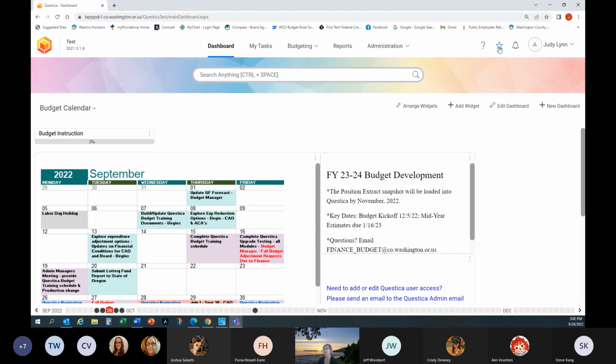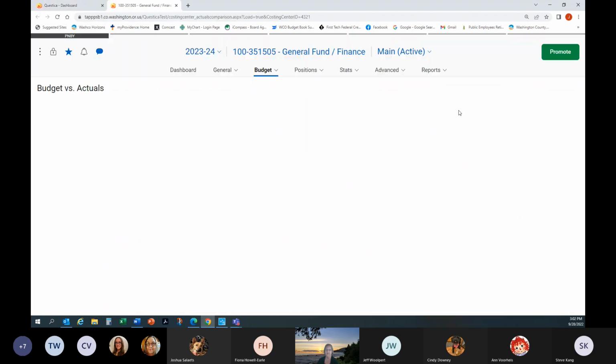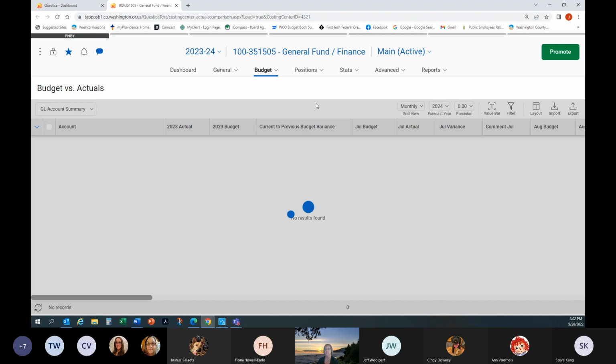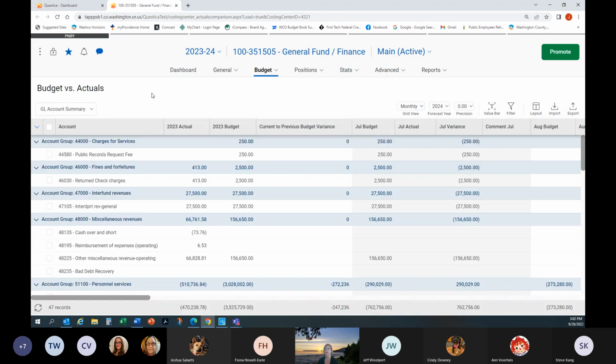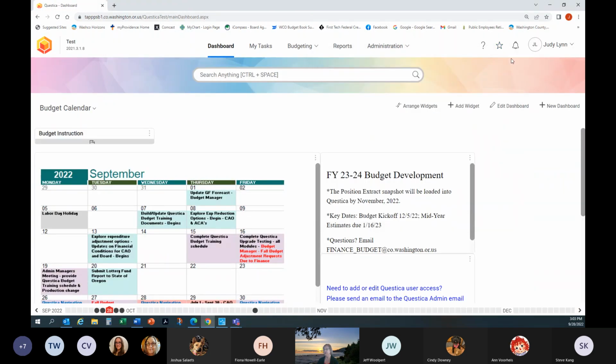You can also show all of your bookmarks. So you can bookmark your pages, and that's like a quick list where you can quickly go and open that fund and program for the fiscal year noted and see what is out there. So that's a nice way. And then in order to bookmark a fund and program, the star is over on the left-hand side. That's some of the things that are new this year.